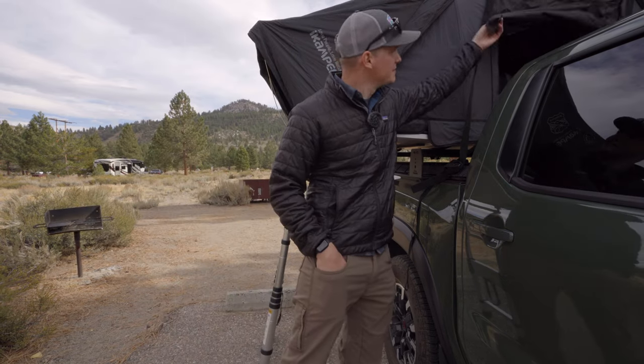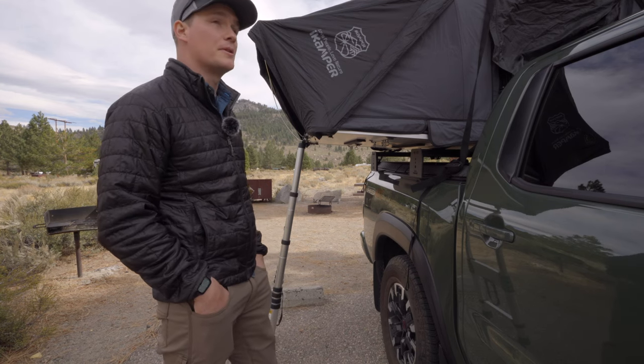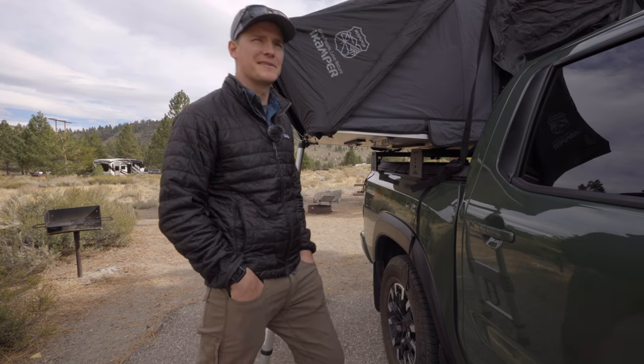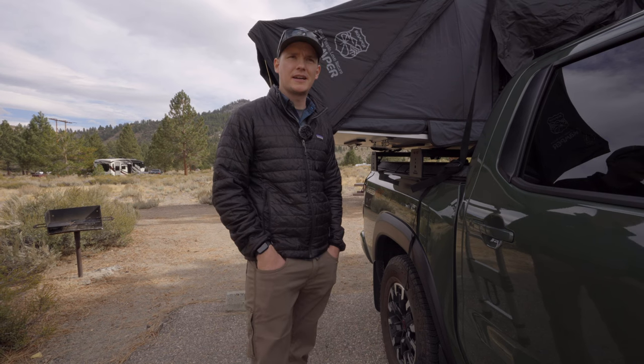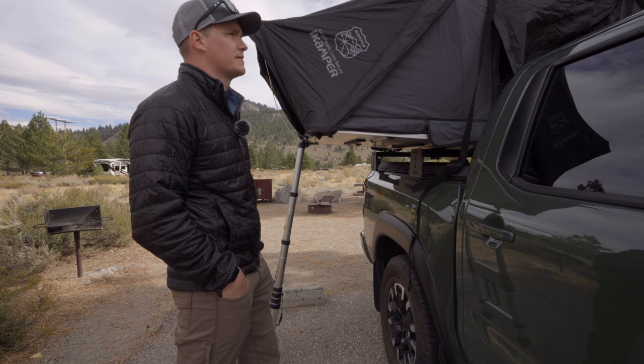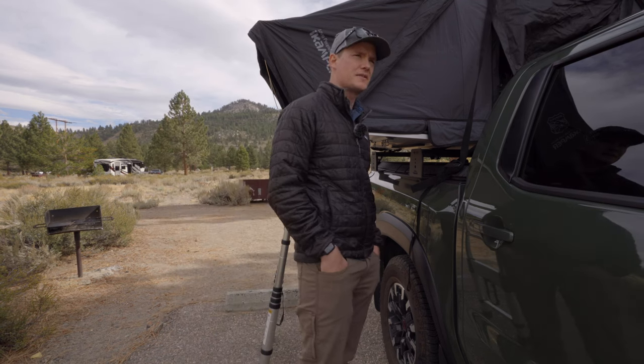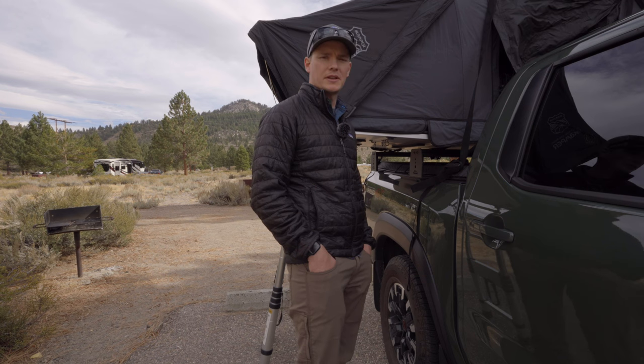My tent window is flopping around because it's a little windy, but all in all, the new Trek camper setup is working out really, really well. I'm really happy with it so far. Looking forward to getting out here, taking a little time to rest and relax, and hopefully find some good compositions. I think my buddy Tom might be meeting me out here in the next day or two, so should be a good trip.